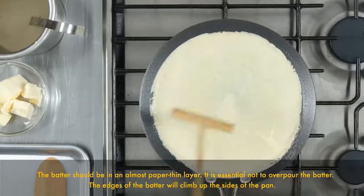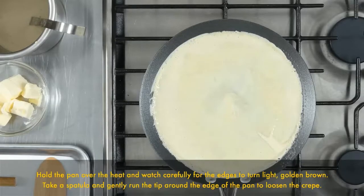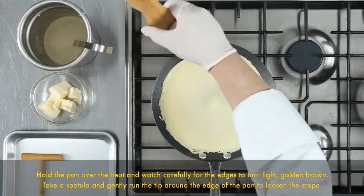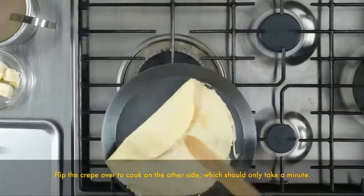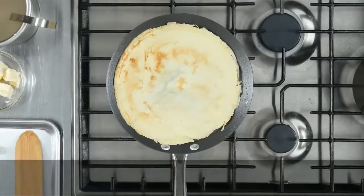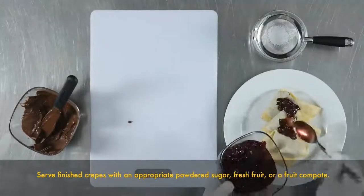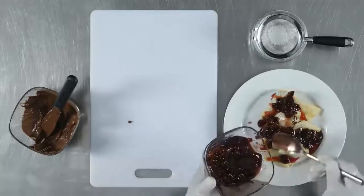The edges of the batter will climb up the sides of the pan. Hold the pan over the heat and watch carefully for the edges to turn light golden brown. Take a spatula and gently run the tip around the edge of the pan to loosen the crepe. Flip the crepe over to cook on the other side, which should only take a minute. Serve finished crepes with powdered sugar, fresh fruit, or a fruit compote.